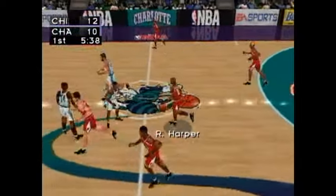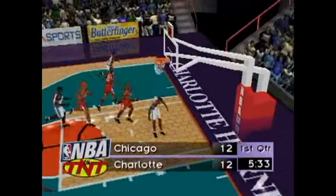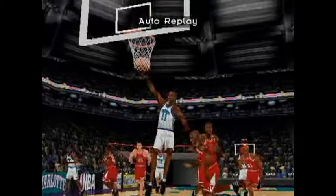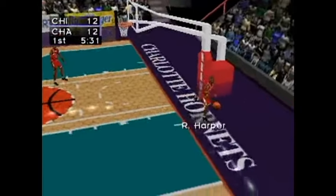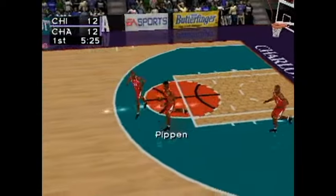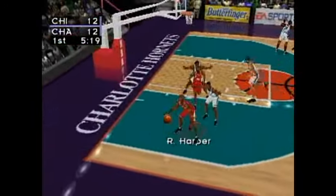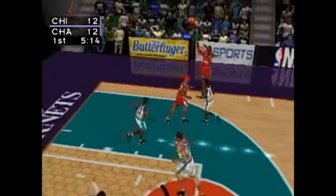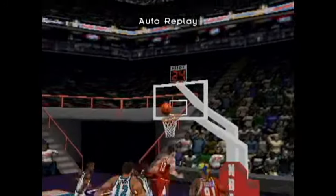Rodman grabs the rebound. Armstrong with a great steal. Makes the lay-in. Let's check that one on replay. Teams are level at 12. Pippen to Harper. He receives the ball at center court. From the top of the key to Pippen. With the jumper. He couldn't get it to fall. The Bulls with a new 24.